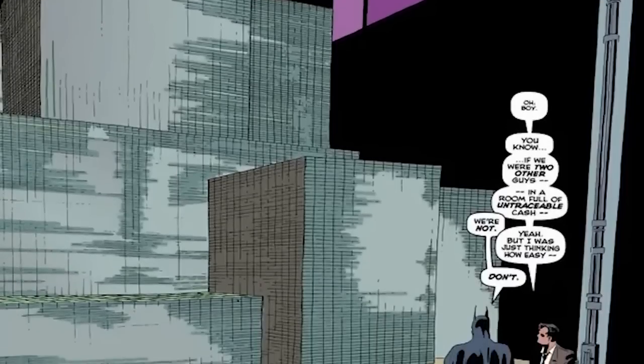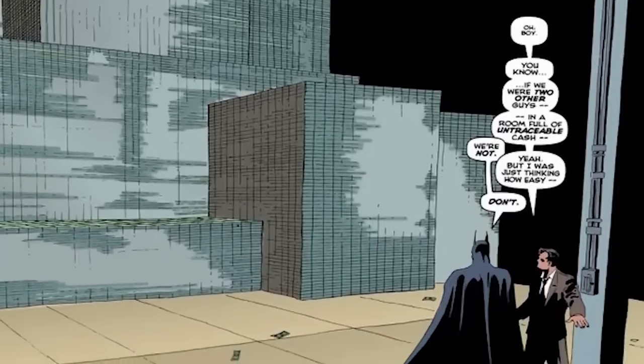It doesn't seem that weird to me that he would have a card at the ready for certain occasions. It may be silly, but I can see why he never leaves the cave without it. Number 6, the Bat Shield.